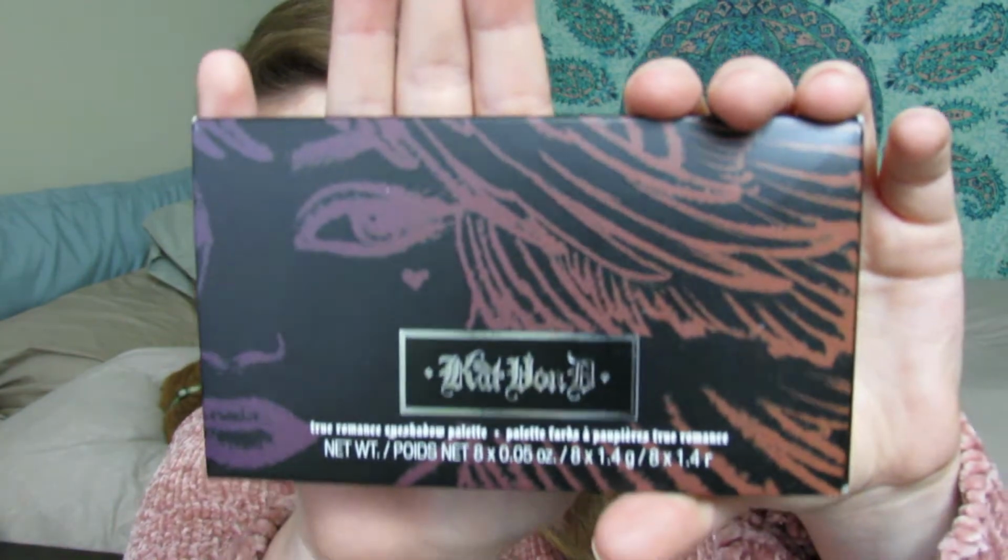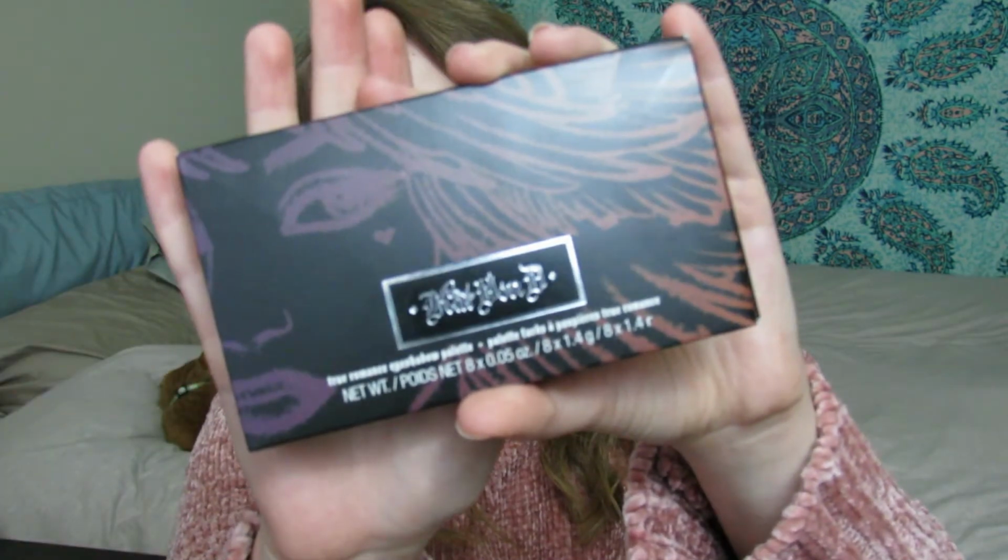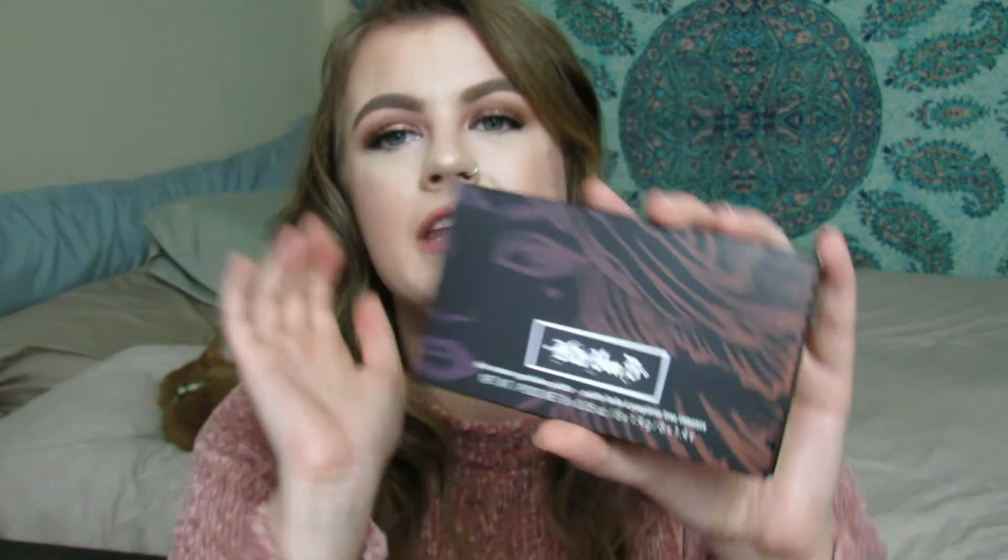And then the final product, we're at the final product, and it is my favorite find that I have found at TJ Maxx for a long while. It is the Kat Von D True Romance Eyeshadow Palette. The packaging, first of all. This palette was $9.99. $9.99 for this. And they are between $30 and $40 at least.